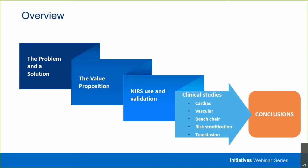So here's a brief overview of what we'll talk about today. We'll talk about really a couple of problems that we're facing in healthcare and how near-infrared spectroscopy can be a solution to the problem. We'll talk about the value proposition that cerebral oximetry brings. We'll talk very briefly about how it is used and how the data that's received from the device is validated. And then we'll spend the bulk of our time talking about some clinical evidence and some outcomes related to studies in the most prominent areas where the device is used. And then we'll conclude and take some questions.